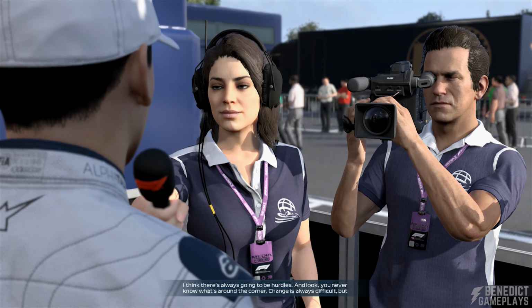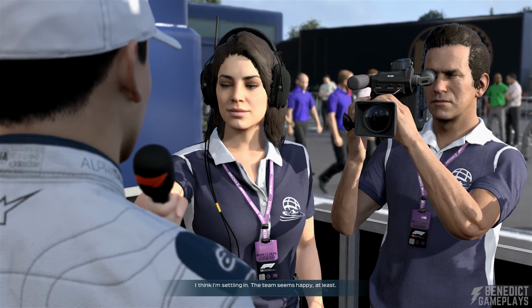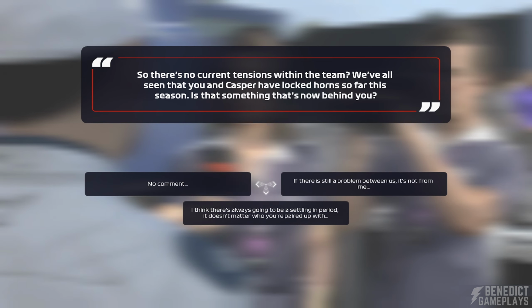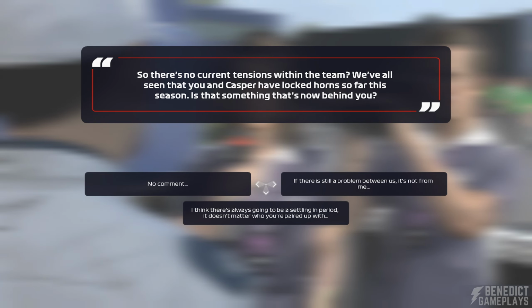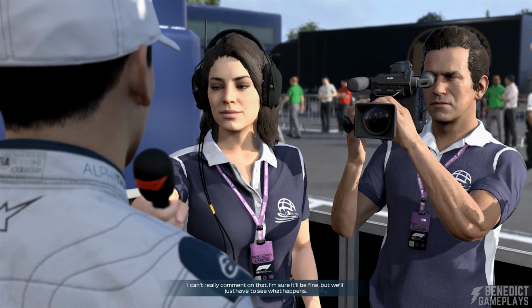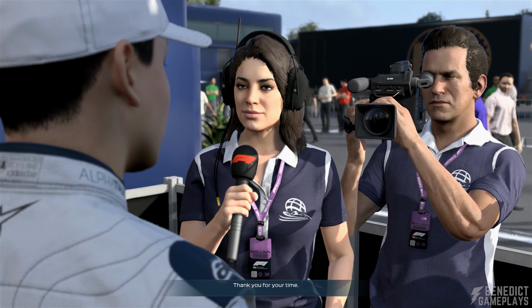I think there's always going to be hurdles. And look, you never know what's around the corner. Change is always difficult, but I think I'm settling in. The team seems happy at least. So there's no current tensions within the team? We've all seen that you and Casper have locked horns so far this season. Is that something that's now behind you? I can't really comment on that. I'm sure it'll be fine, but we'll just have to see what happens. Thank you for your time.